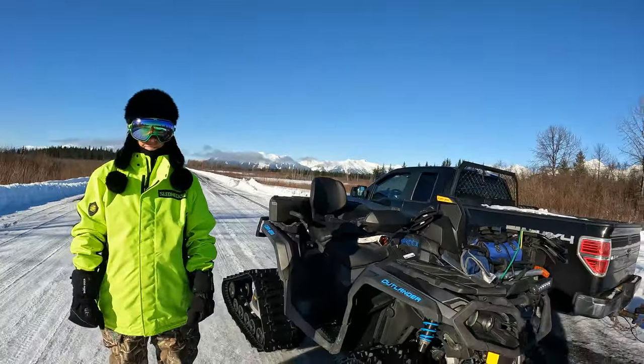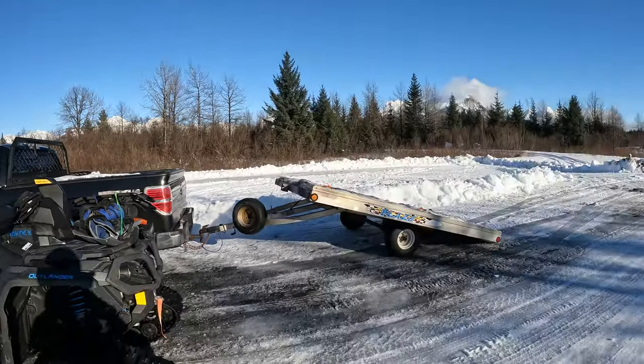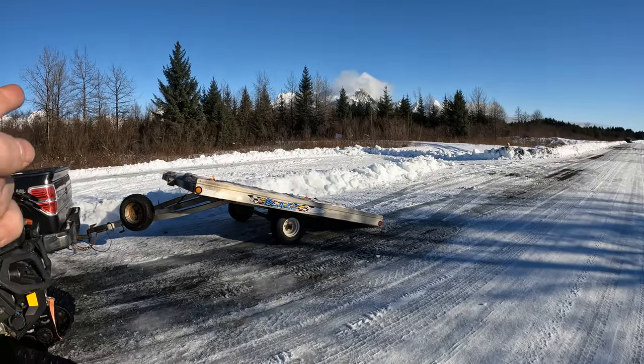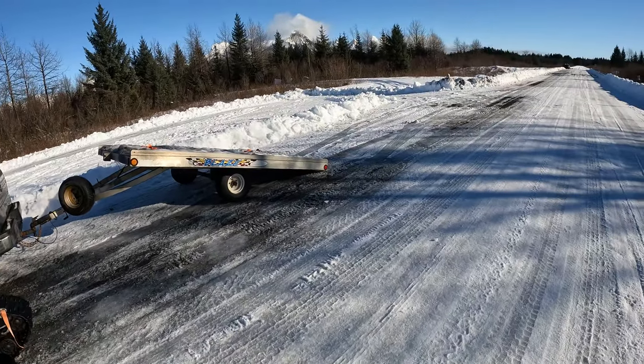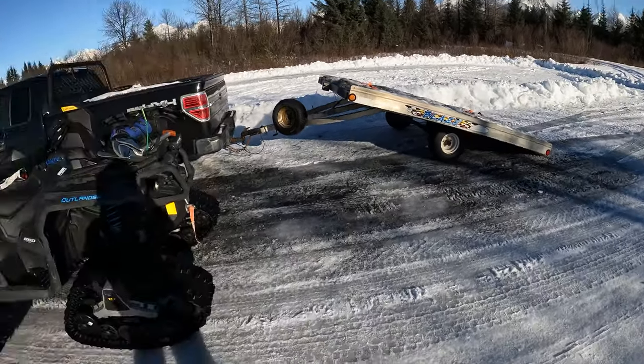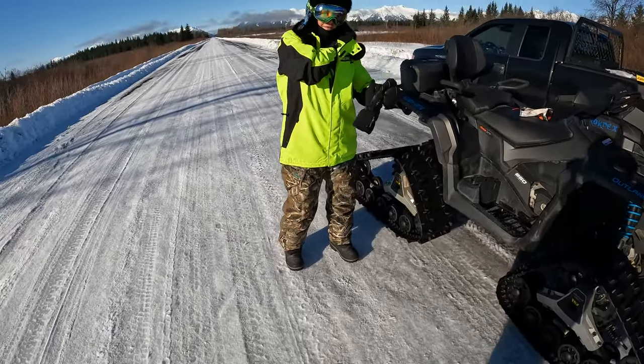We are at the beginning of the trail. We're going to go down Boulder Alley, head out to the glacier. Looks like other vehicles have been down. I see some snow machine tracks. We'll see what other tracks we can find.